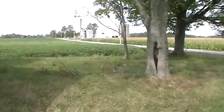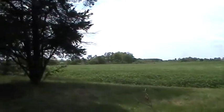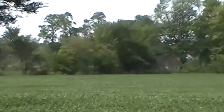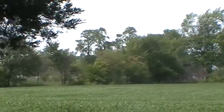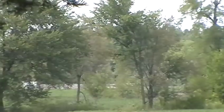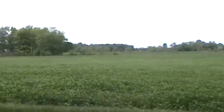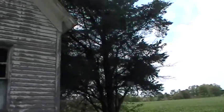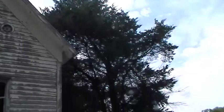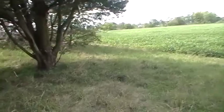The owner of the house lived on the back road over in this direction. Mr. and Mrs. Roberts and I used to walk over there through the cornfield to use their telephone. Used to play out here along the side of the house.